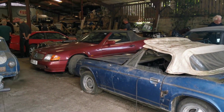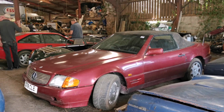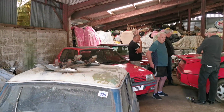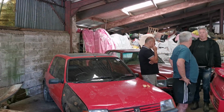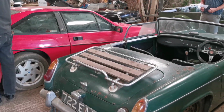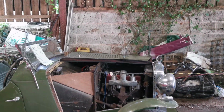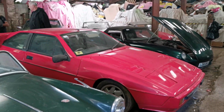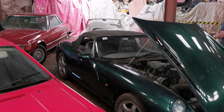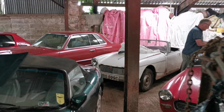Ooh, this is one of the more interesting stuff. Little Jensen. Just want it on camera a second. 205 GTI. 107. Lotus. Little Midget. It's a bit wedged in here. Lotus looks in good condition. TVR. Another SRC. Couple more Midgets.